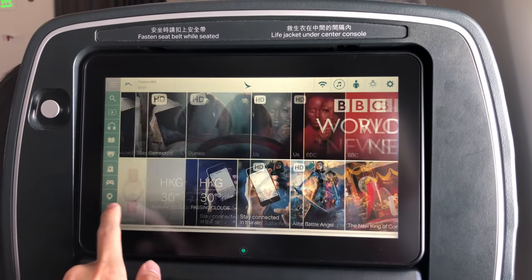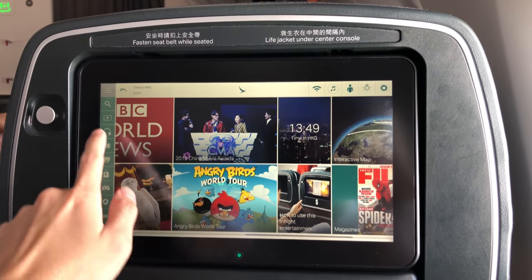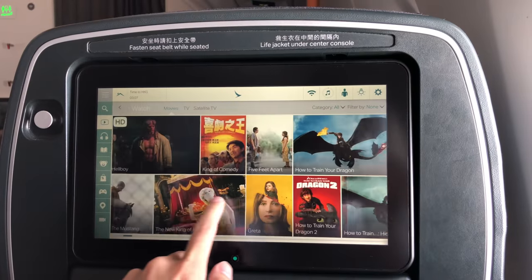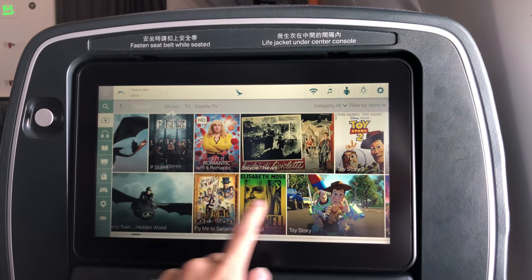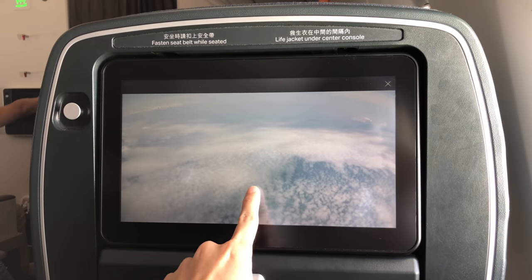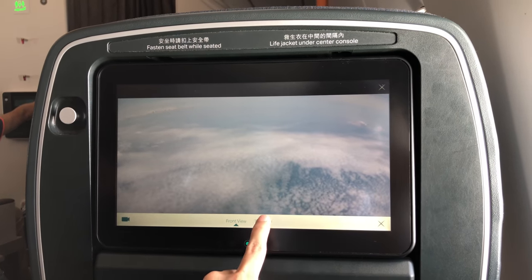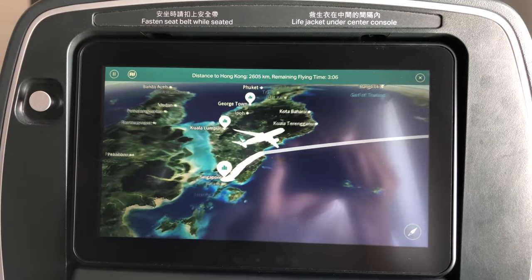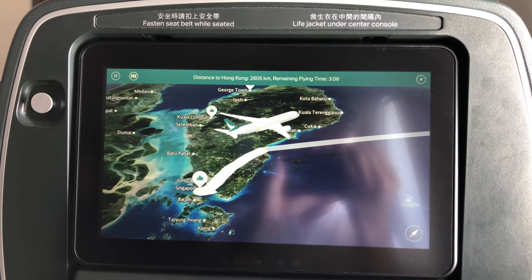Now that we're flying up in the skies, I'll quickly show you the entertainment system. The content is very rich. You can play Angry Birds, you can watch live BBC News, and there are plenty of movies to watch. There are two external cameras on board, one at the belly and one at the tail. The flight map system is interactive and the resolution is excellent.